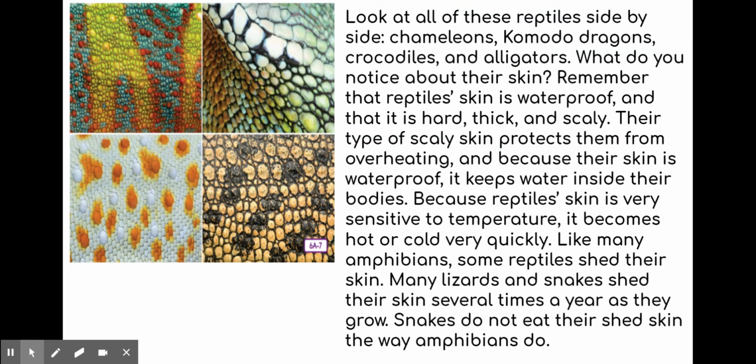Look at all of these reptiles side by side: chameleons, Komodo dragons, crocodiles, and alligators. What do you notice about their skin? Remember that reptiles' skin is waterproof and that it is hard, thick, and scaly. Their type of scaly skin protects them from overheating, and because their skin is waterproof, it keeps water inside their bodies. Because reptiles' skin is very sensitive to temperature, it becomes hot or cold very quickly.